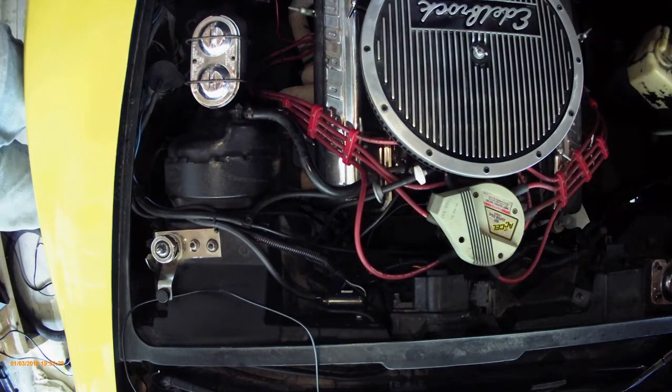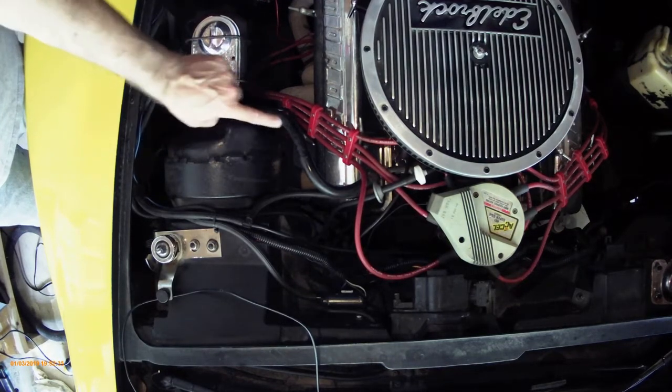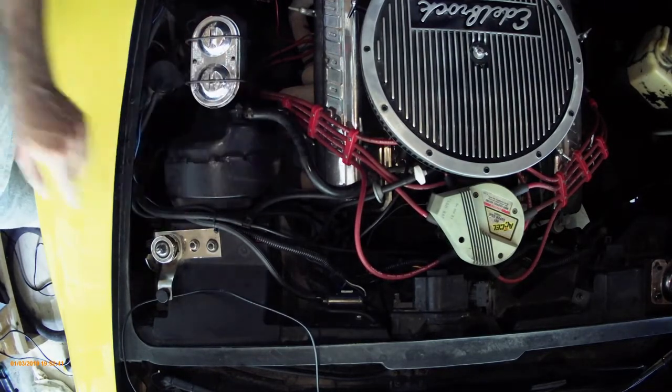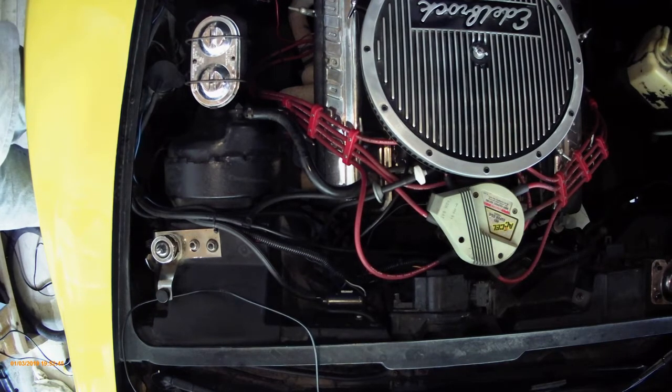Alright, so what I'm going to do is start up the engine. I've put everything back together, so the vacuum line to the brake booster, this vacuum line back, everything here looks good. So what I'm going to do is fire up the engine and build up a little bit of vacuum and see if we get lucky enough that the lights come up and down.